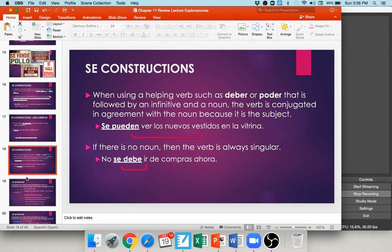In this case, it gets a little tricky because our se construction is sometimes also followed by an infinitive and then also a noun on top of that. So it gets real tricky as you're looking at your sentence as to where we're going to correctly conjugate our verb. So I want to give you an example here. By the way, we do conjugate our verb here in agreement with the noun of these sentences. When you have deber or poder plus an infinitive plus a noun, your se construction is going to agree with the noun in this case rather than with the infinitive, and that's a little weird.